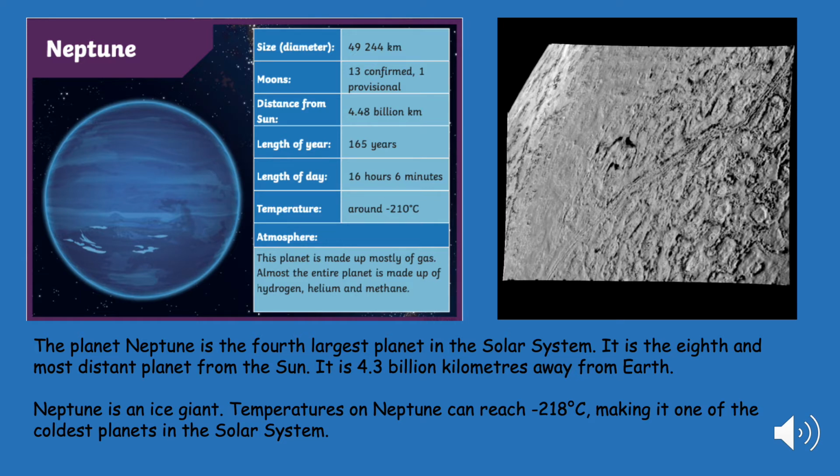Neptune is so distant that it takes the light from the Sun 4 hours to reach the planet. Neptune gets its deep blue color from a gas called methane in its atmosphere. It has no solid surface, and instead, it is made of a thick soup of liquids and gases. Neptune is the only planet in the solar system that can't be seen in the night sky without a telescope.